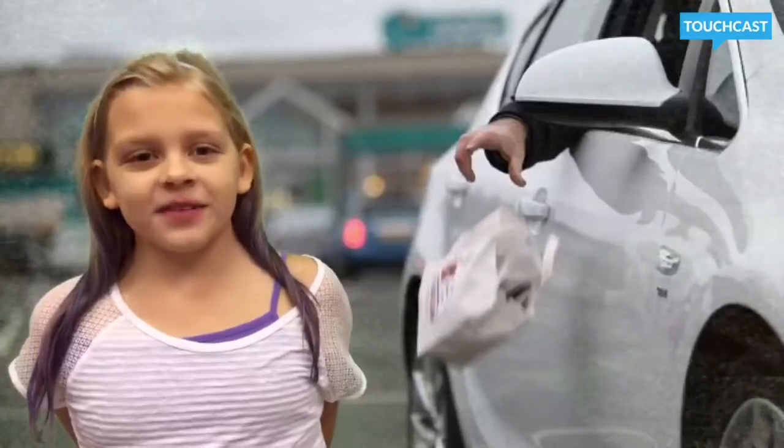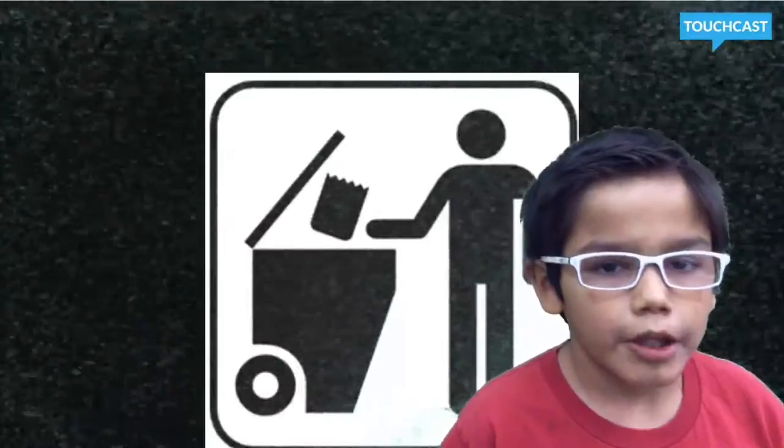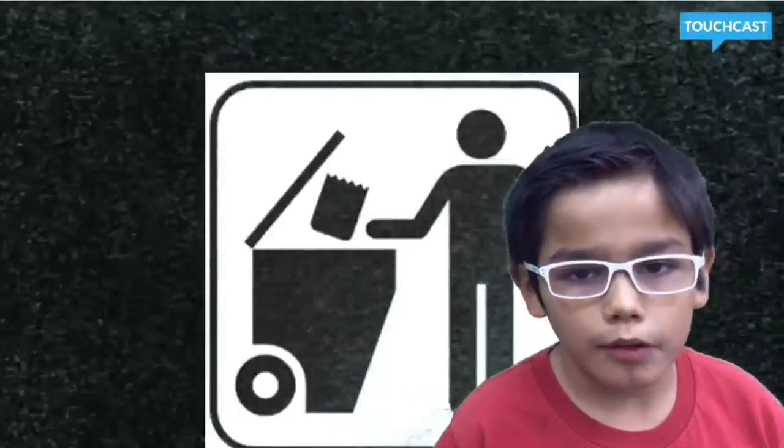Ask for a cone, not a cup, when getting ice cream. Instead of just recycling plastic six-pack drink rings, cut them so animals don't get stuck in them. Instead of littering, just don't. Tell your friends how it affects the environment. Instead of walking past trash, pick it up and dispose of it properly.